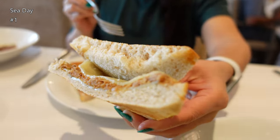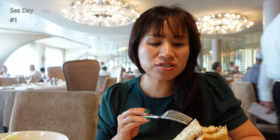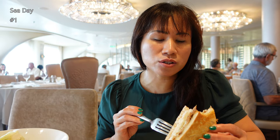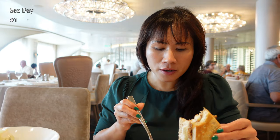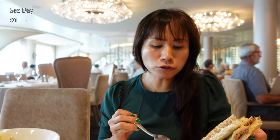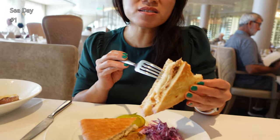Pork knuckle panini. Barbecue flavor. It's kind of like pulled pork. Not bad. I like the nice smoky flavor from the barbecue sauce that's mixed into the meat and then the coleslaw. Coleslaw. Not bad. Bread. It's kind of crispy outside, but the inside is a little bit drier.